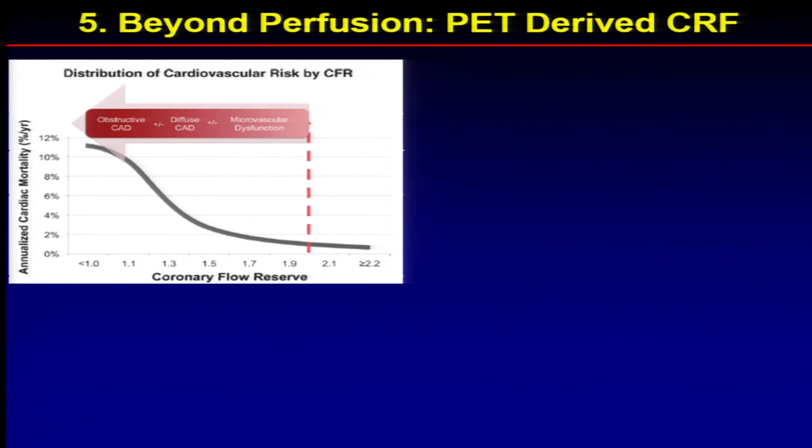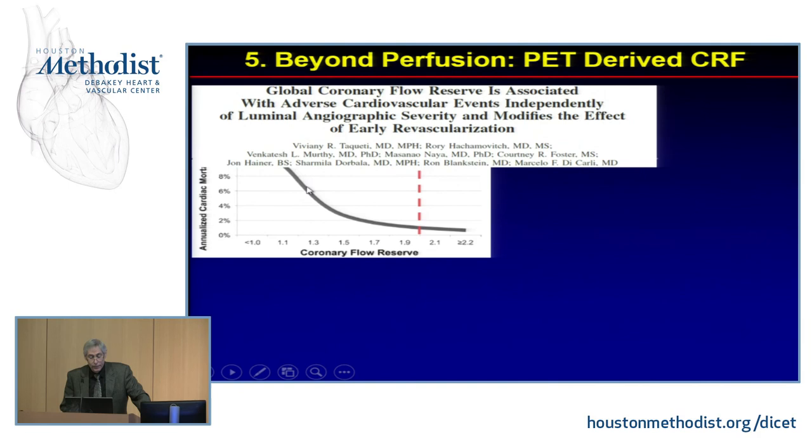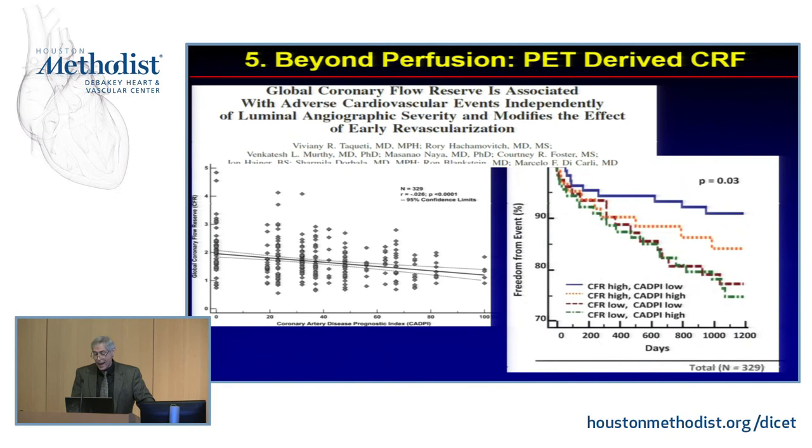We know now that with doing PET-derived coronary flow reserve, we can get good information. We know that as flow reserve goes down, irrespective of the amount of obstructive disease, mortality goes up. And in fact, there tends to be a very poor correlation in general between stenosis severity or the extent of disease and coronary flow reserve. So coronary flow reserve adds. This is just an example of that kind of data.